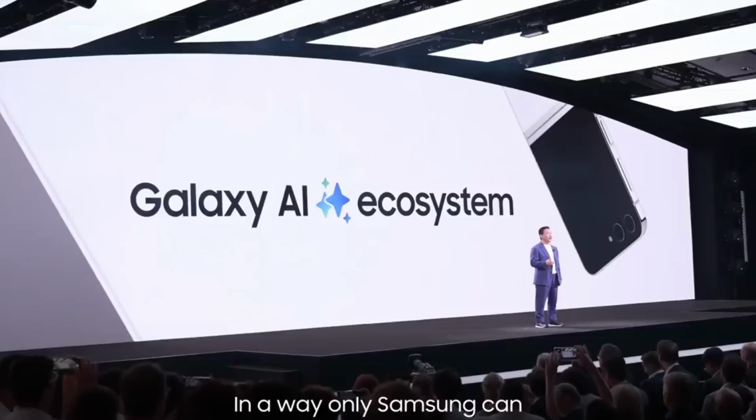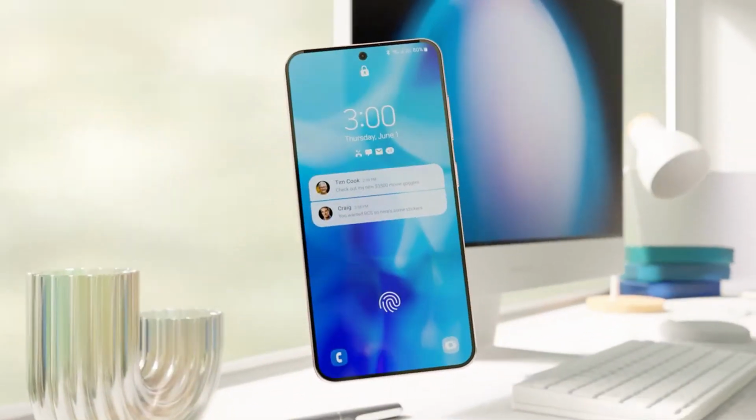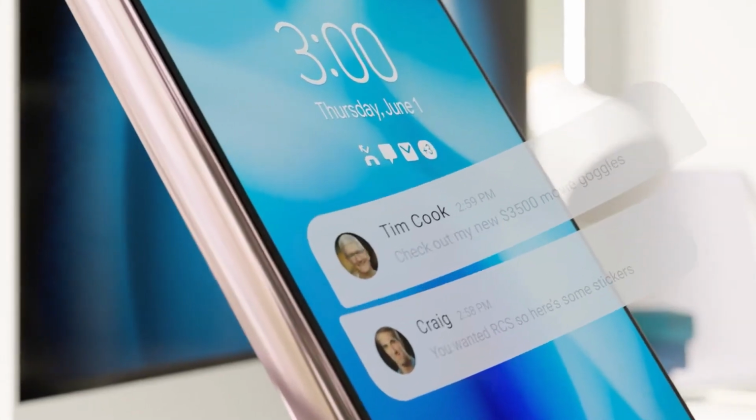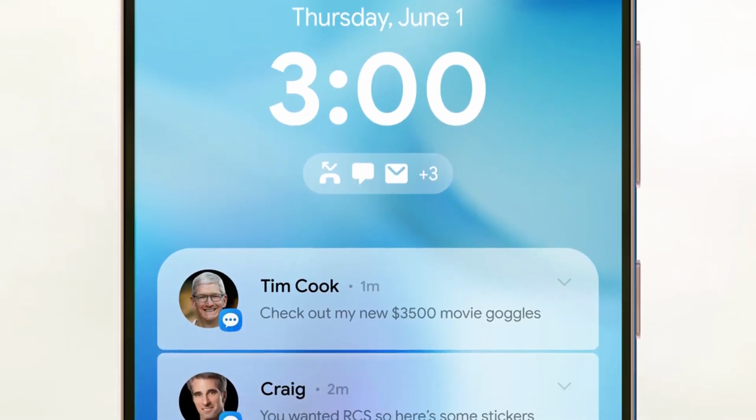Do note that the update plan is based on previous records and rollout tactics. This isn't a final roadmap that Samsung will follow in distribution. It's just an idea of eligible devices and their expected eligibility timeframe. The list is subject to change.